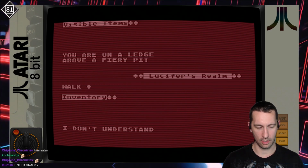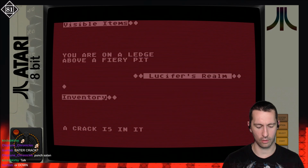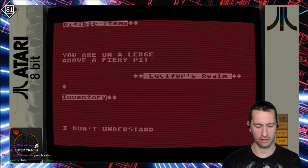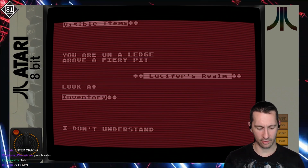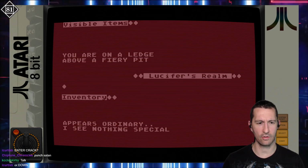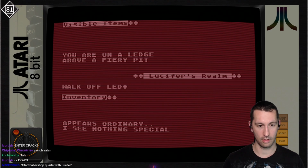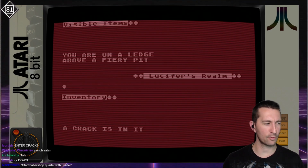Walk off ledge. Okay, walk on crack. You don't understand the crack? Is the man still there? Look at man. No. So now we're on the ledge. Walk off ledge. The crack is in it. So we have to figure out what to do with the crack.